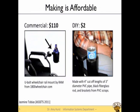Now, not only are Tom's designs both unique and practical, but they're also extremely affordable. His designs usually are built at a fraction of the cost of what it would be to buy a similar product. So for example, Tom's homemade wheelchair cup holder can be made with less than $2 of materials, while a commercial version will retail for about $110.